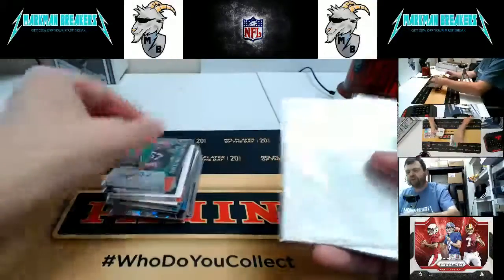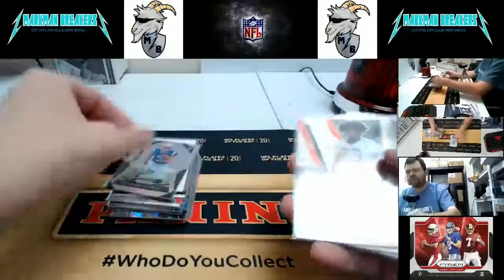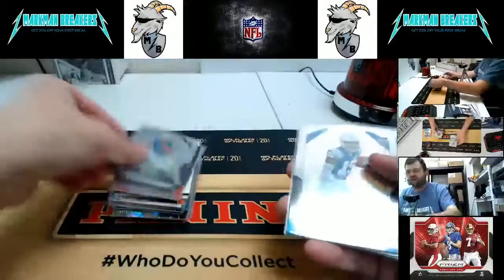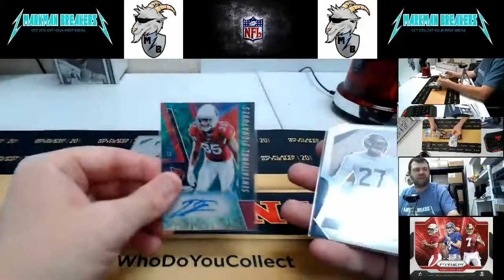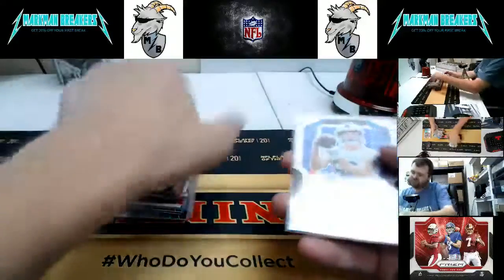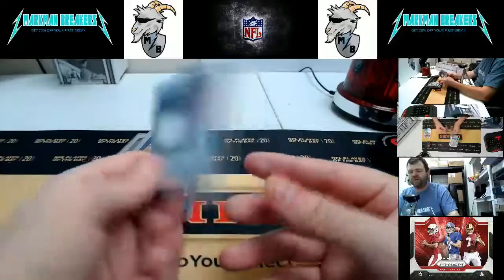Pratt, Bengals. Arcega-Whiteside, Eagles. Damien Harris, Patriots. Rodney Anderson, Bengals. Damien Harris, Patriots. Parris Campbell, Colts. Justice Hill, Ravens. Deontay Thompson, Cardinals. Marquise Blair, Seattle. Dawson Knox, Buffalo. And Andy Isabella, one color patch auto case hit to 60, Cardinals.